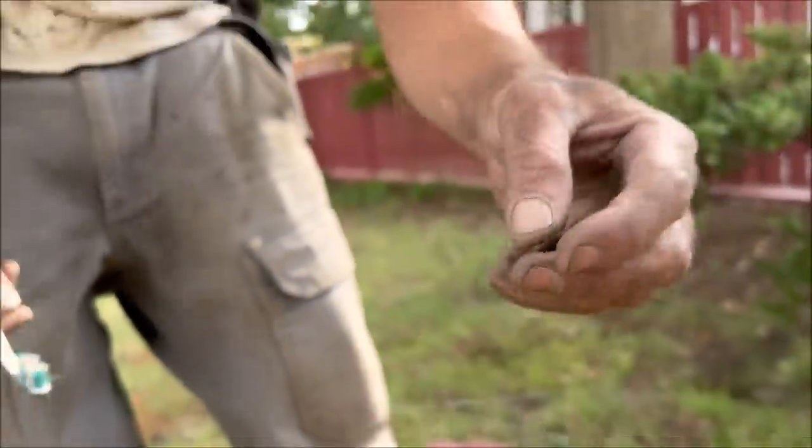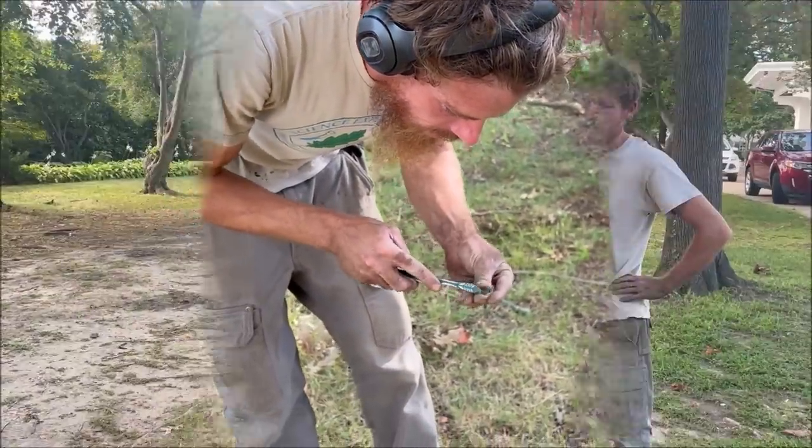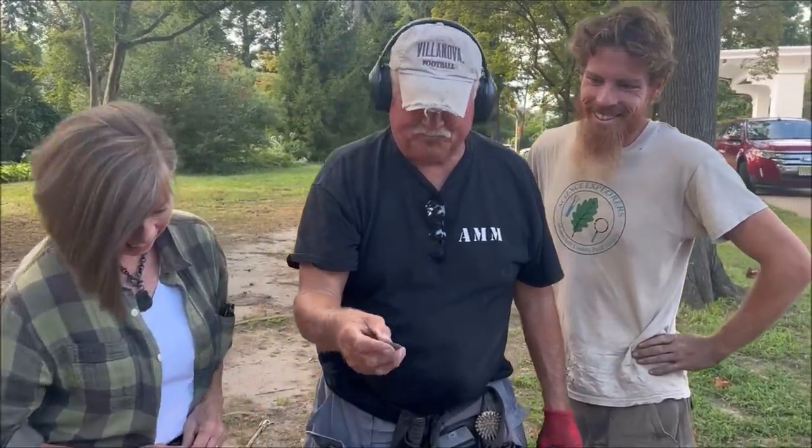Buttons. Love them. It's been an interesting day of no relics, but you're starting to knock some out late in the game. Yeah. All right, we're getting ready to call it quits. And Doug, who detects all the way back to the car, got rewarded this time. Yep. And we're going to do a little what's in the clump.